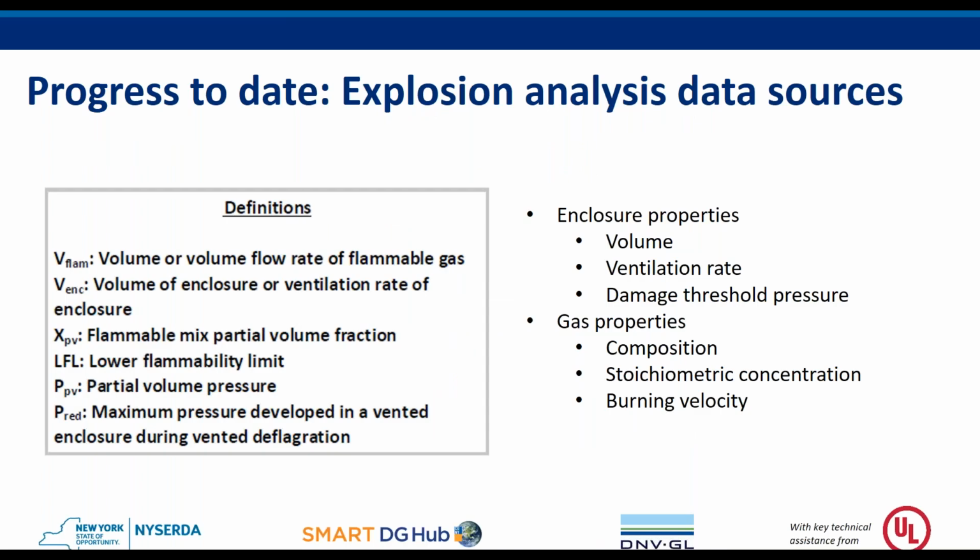So I want to talk about the progress to date around the explosion analysis. We started right up at the top of the chart. We started with the definition section, just as a starting point to talk about what the data sources are that we're going to be chewing on. One of the questions that's come up a lot is, if I pursue a cell level test and, based on that analysis, there's not necessarily a determined risk, what do we do with that data? What's the next step that we take?